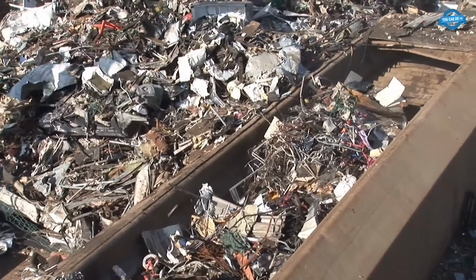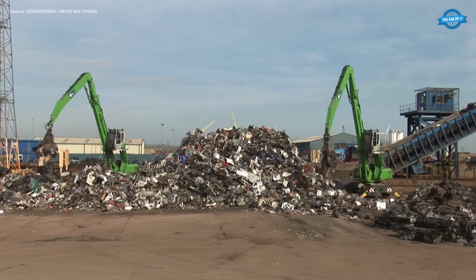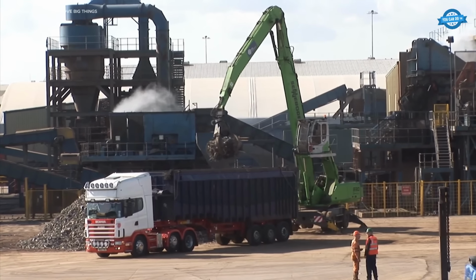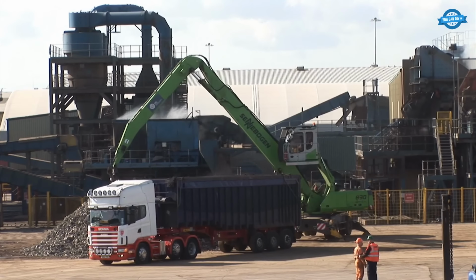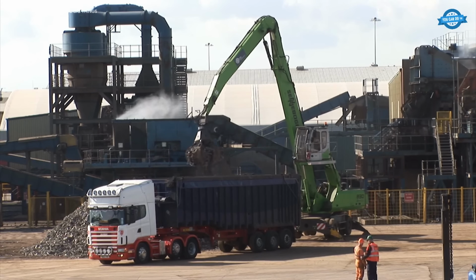The machine's hydraulic systems are designed to provide smooth and controlled lifting movements, ensuring that scrap materials are placed with accuracy into the shredding and baling machines. These machines are essential for reducing the scrap into smaller, more manageable pieces or compacting it into bales for easier storage and transport.